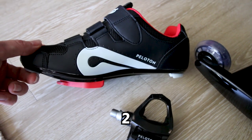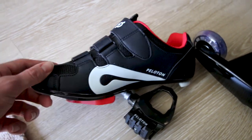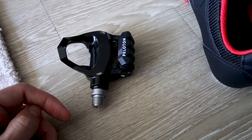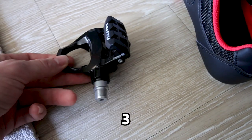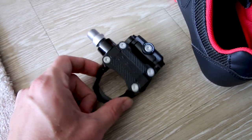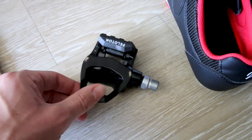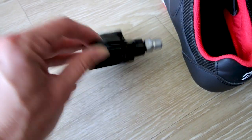Another thing about these Peloton shoes is a lot of people have a very difficult time getting out of the clip-in pedals. And one more reason we decided to take these Peloton pedals off is because we have seen horror stories about these things literally snapping off during a ride and causing significant cuts and injuries to some people.